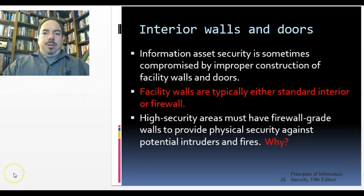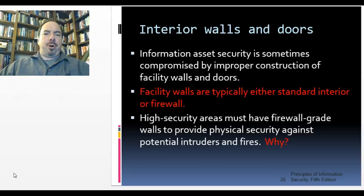We've talked about doors and getting through locks on doors, but the other piece of the puzzle is the walls that the doors are in. And just because you have walls around your computer room, don't think that it's absolutely secure, because if we're in the classroom, I could point out that, well, we know the walls between 3208 and 3207 are very thin, right?